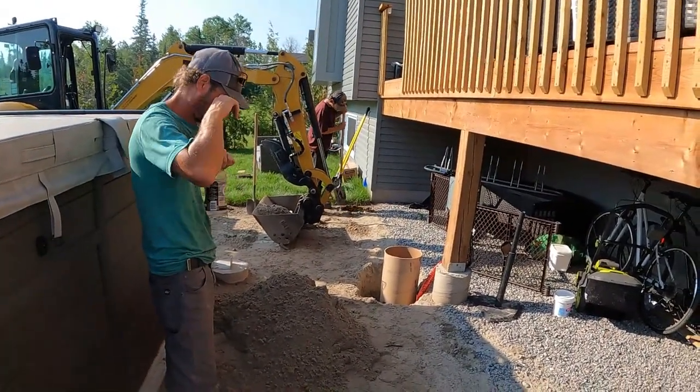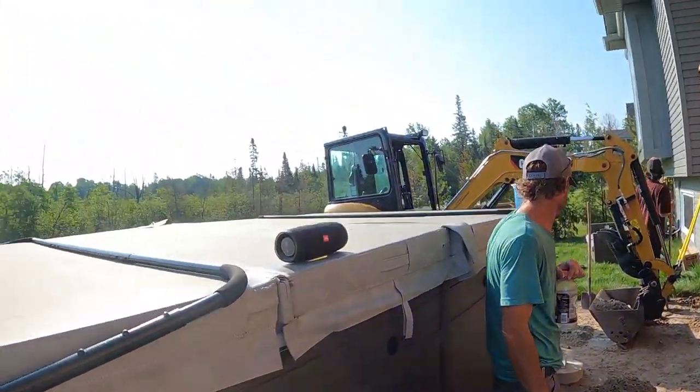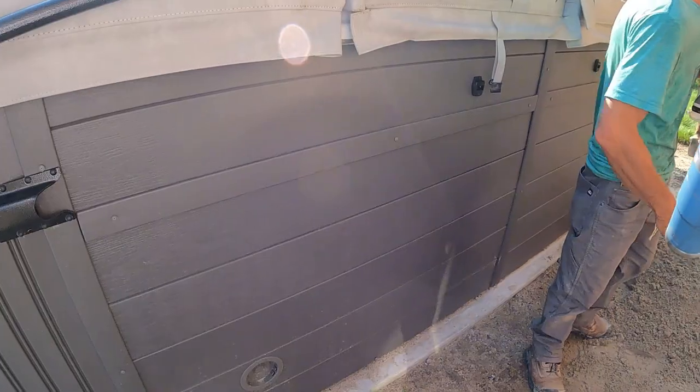Just too bad we're not on the other side of the house where it's shady, that sun is strong. But you know what? Another footing going after that one. There's gonna be a third one in line with this.